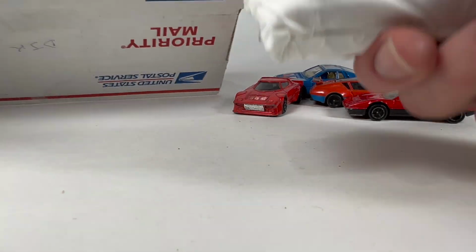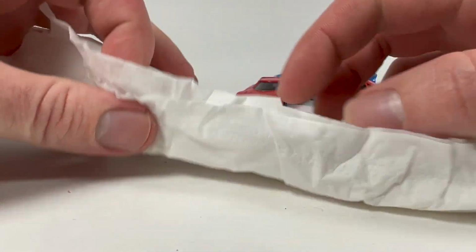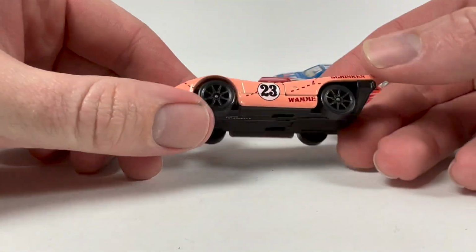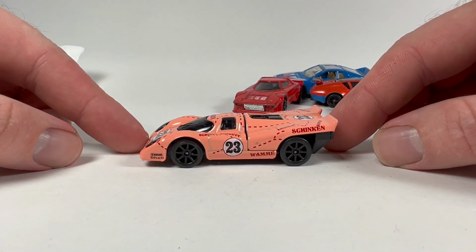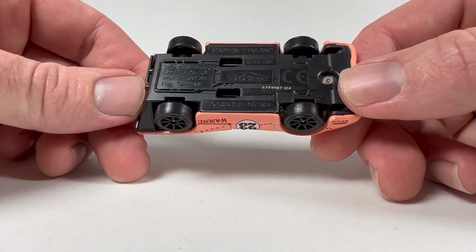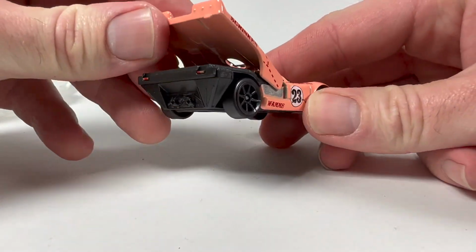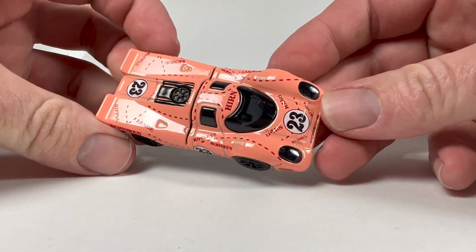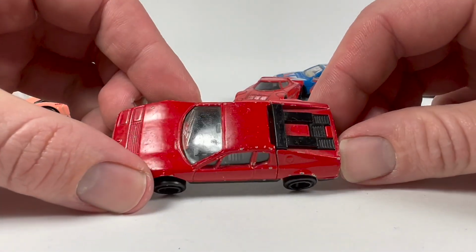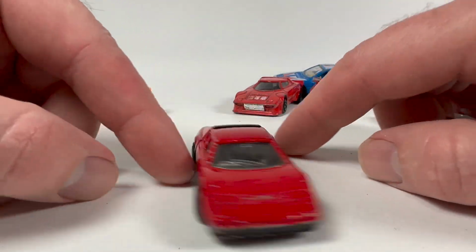And then last but not least, this should be the Majorette that he really just intended to sell me. And it should be the Pink Pig. And there it is. Porsche 917. Majorette. Very, very cool. All right, I'm digging all these. These are super cool. Thanks, Michael, for sending this car and the others just as a gift. Just some really cool stuff. It's just so neat to find some of this stuff in mint shape. I think that would be so much fun.